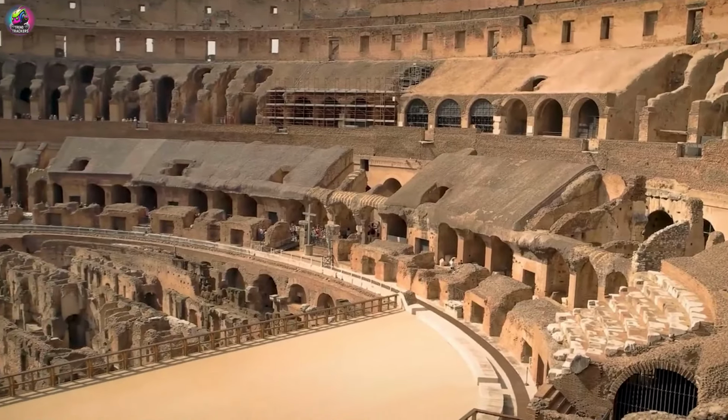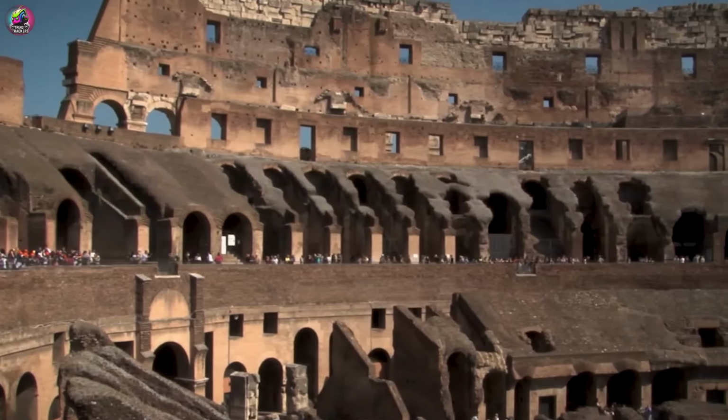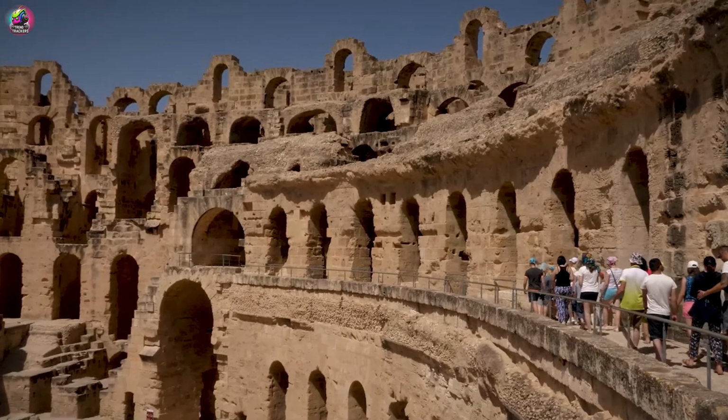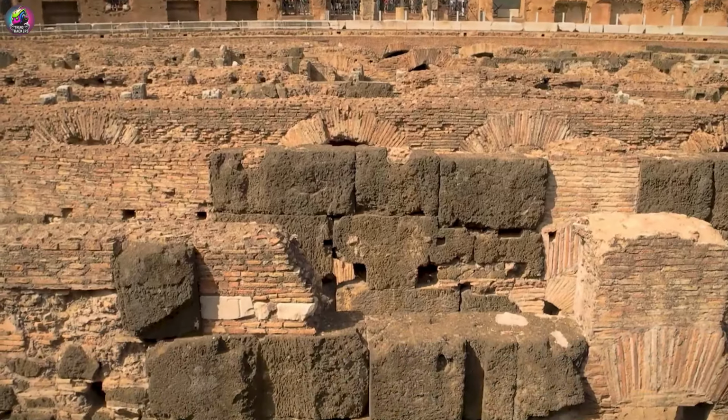As we walk through these ancient ruins, we can almost feel the echoes of history. The Colosseum's original name was the Flavius Amphitheater, named after the Flavian dynasty of emperors who commissioned its construction.